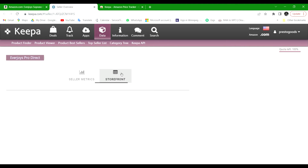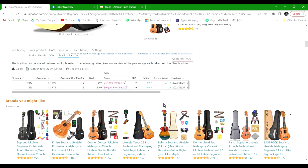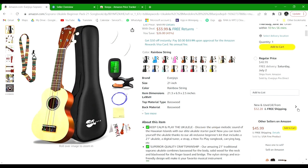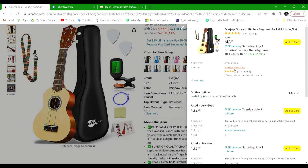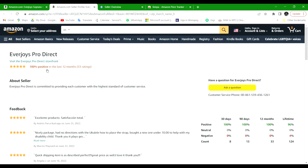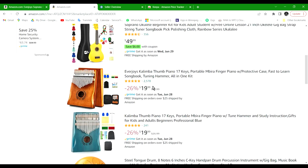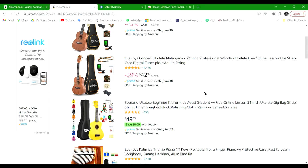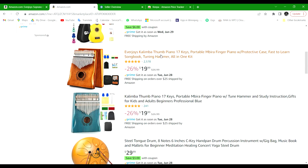You can also look at other items that they have and all their metrics of that particular store, or you can go to the actual seller through Amazon itself, which I recommend doing through Amazon too, just to compare. So this is the first one, Everjoyce Pro Direct. I'm going to visit their store and see exactly how many items they're selling. It looks like they're not selling too many things, just about 7 items, all musical stuff, and they're getting pretty good results. Let's go into this kalimba.